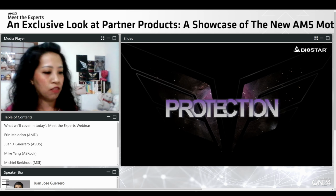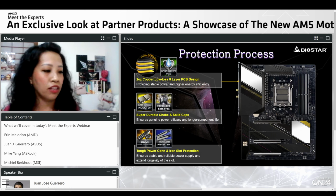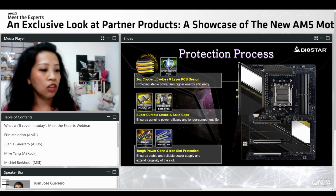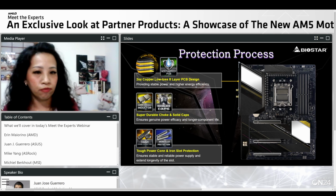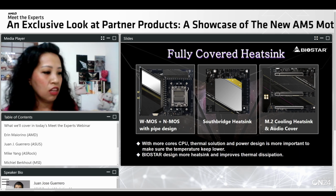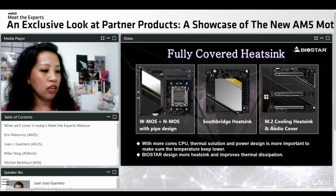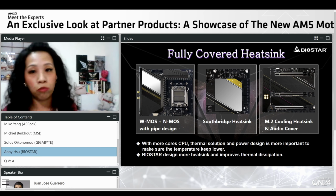About our protection, we have a 4-layer moisture-proof PCB design, super durable chokes and solid capacitors, tough power connectors, and iron slot protection. The fully covered heatsinks include lots of DrMOS on the north side and west side. We have the heat pipe design, the Southbridge heatsink, cooling heatsink for M.2, and the audio cover heatsink. All the designs are made to improve thermal management.